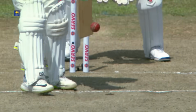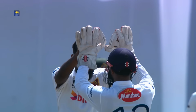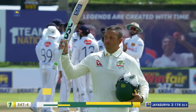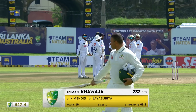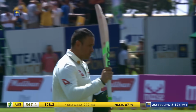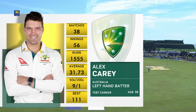Bit of a juggle for Kusal Mendis, but he manages. He looked to open the face of the bat. It's that quicker one. He was looking to bowl it slower, bowling with energy. That time a bit quicker, but what an innings from this man, Usman Khawaja. 232, 18 fours and 1 six. And well, he deserves this applause. Alex Carey's record, 950s, 100.